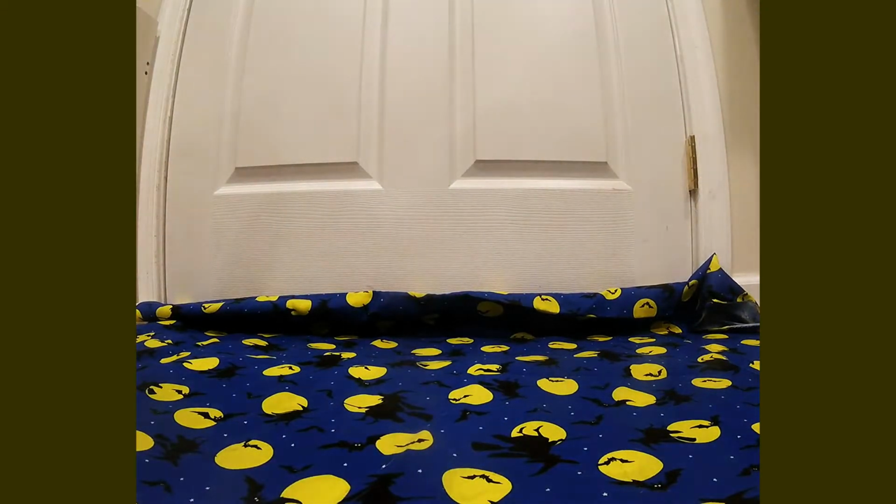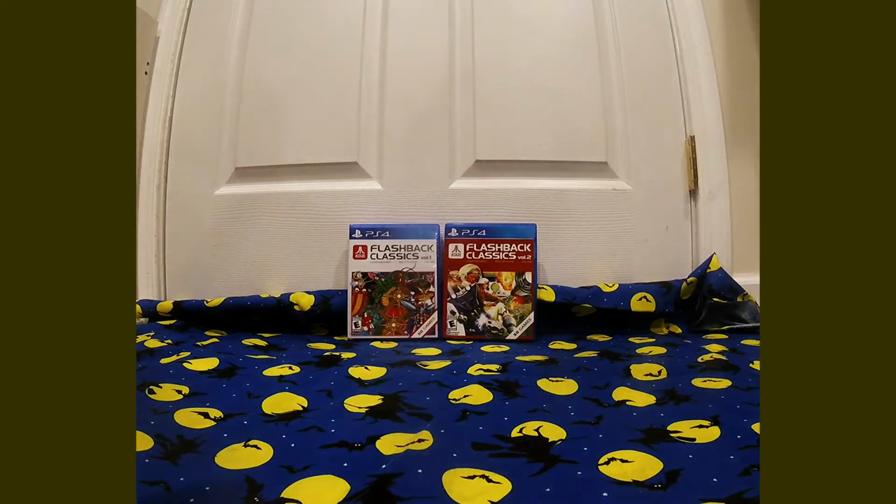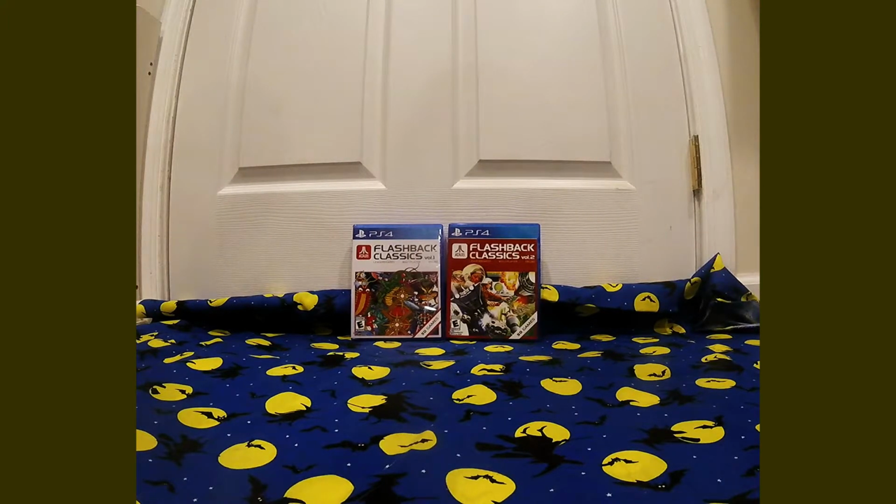This next group, I picked them up for a very specific reason. Atari Classics Flashback on PS4, Volumes 1 and 2. They contain games for both Atari Arcade and 2600. The main reason I bought these is Volume 2 has this game on it called Red Baron. Back in the day, that was in the arcade. It was a stand-up shooting game where you flew a biplane in World War I, hence the name Red Baron. But that game is awesome. You need to check it out if you get a chance.